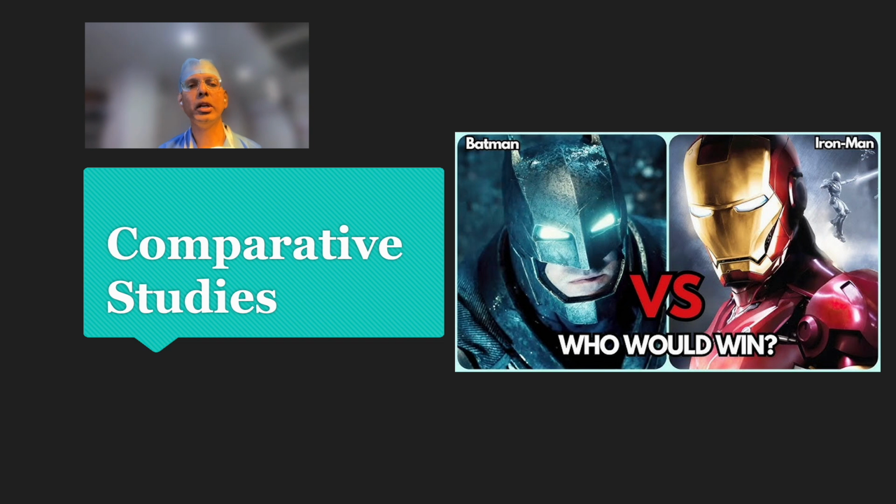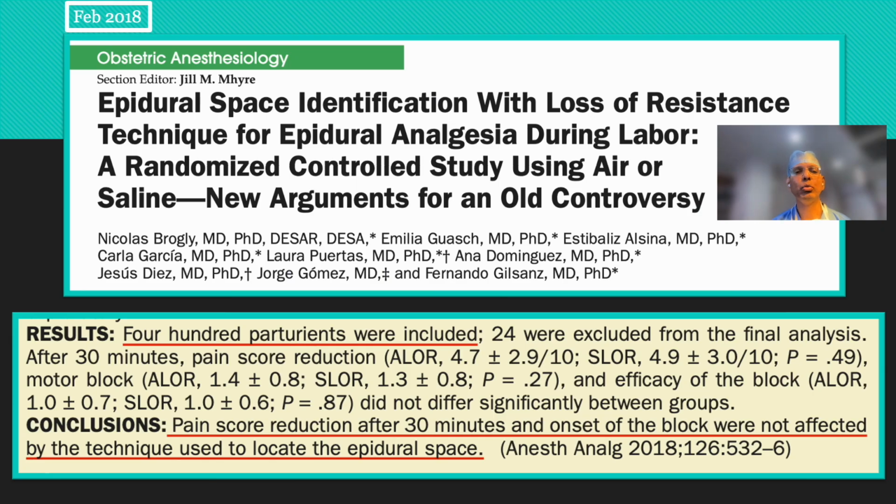We will see some studies comparing the efficacy of some of these traditional and modern techniques to identify epidural space. This paper, published in 2018, compared a loss of resistance to air versus saline for epidural space identification in 400 pregnant patients. Results could not come out with a clear winner among these two techniques.